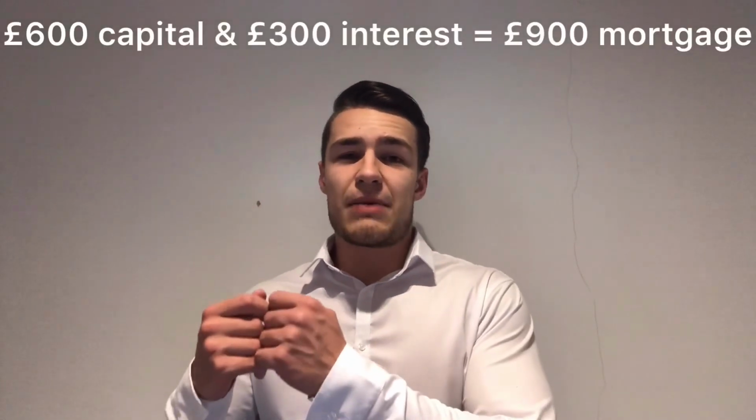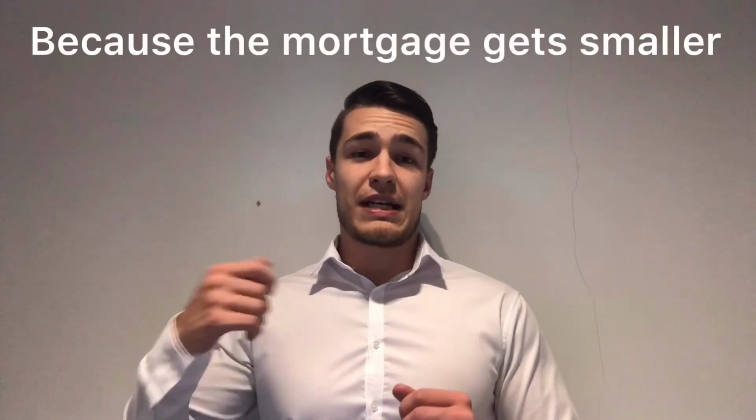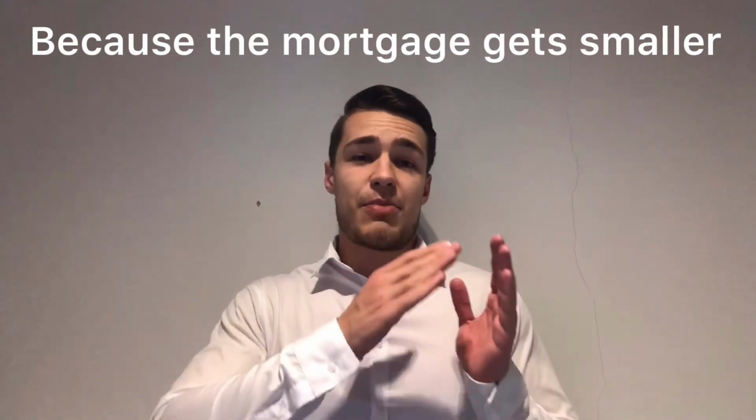That £900 a month mortgage that the tenants are paying for you actually benefits from a £600 a month capital pay down. This means that your wealth increases by £600 each month to live in that property, because obviously the tenants are paying down your mortgage, so there's less for you to pay at the end.